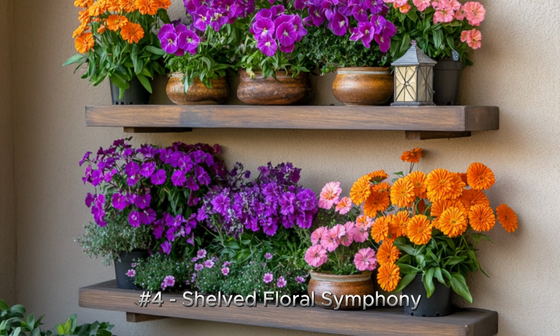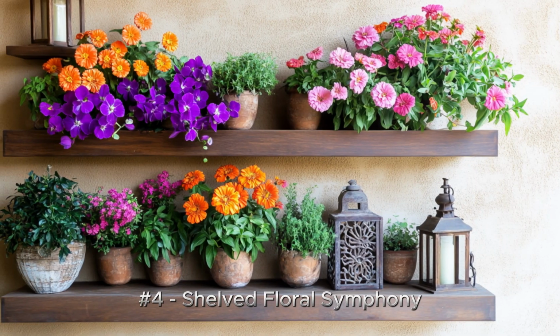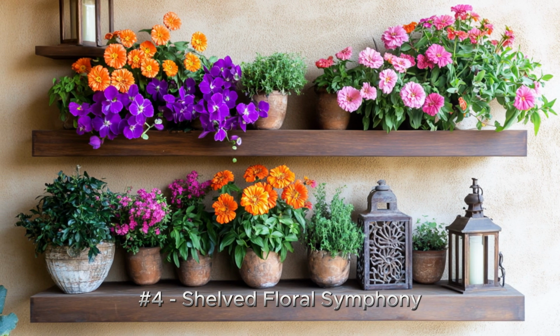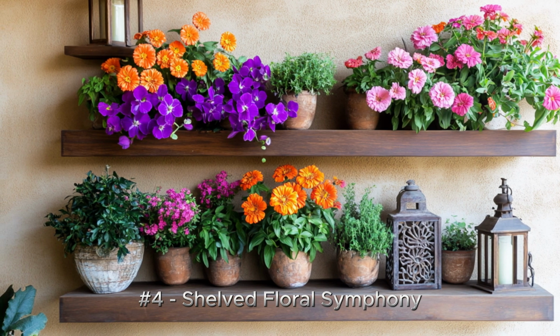The arrangement creates a beautiful and colorful display, with the plants bringing life and energy to the room. The neutral beige backdrop ensures that the vibrant colors of the flowers are the main focal point, creating a striking visual effect.